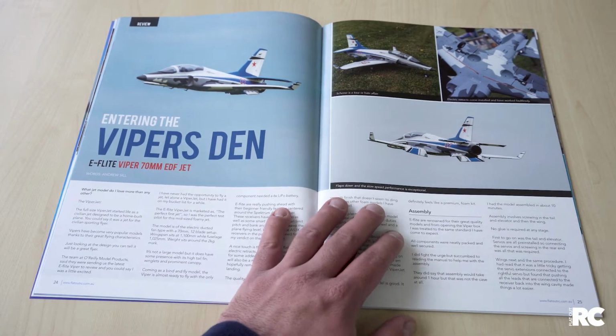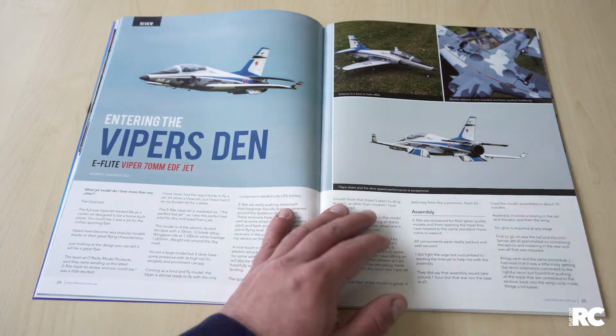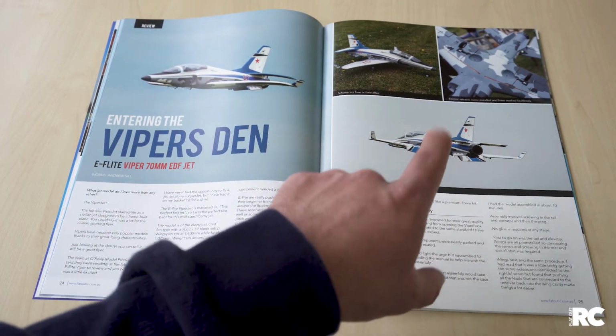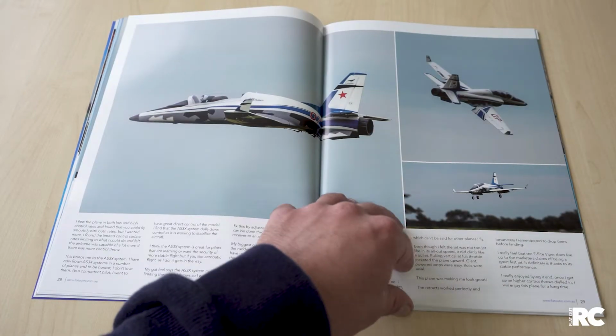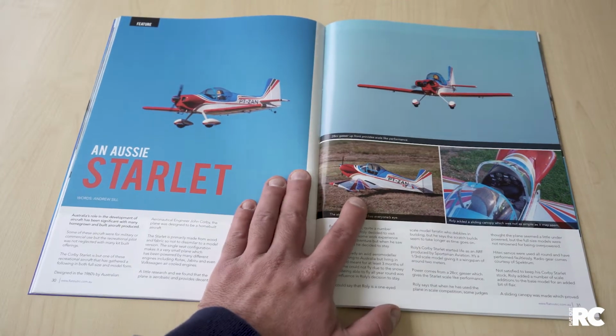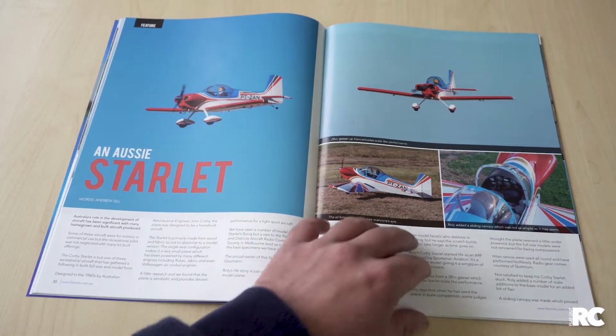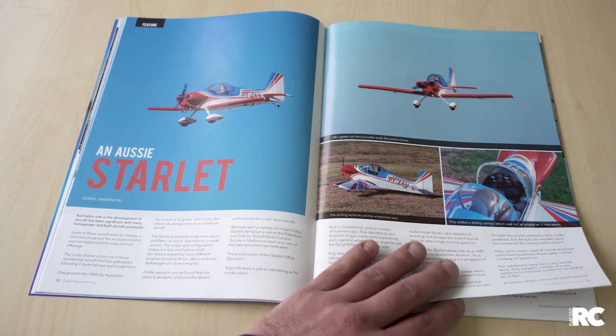Now, review. Thanks to Model Flight, O'Reilly Model Products, for sending through the E-Flight Viper 70mm EDF jet. It's positioned as a great first jet, and what you'll find is it is phenomenal as a first jet. Really flew well. Amazing performance. I flew that and had no problems. Perfect landings every time.